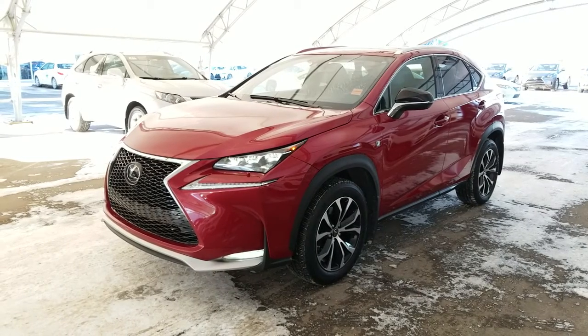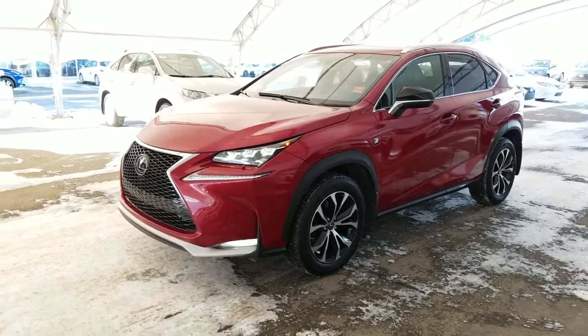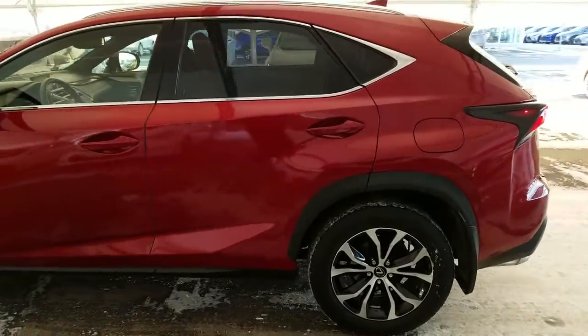We are located at 7677 112th Avenue, Northwest Calgary, Alberta, in the Northwest Auto Mall. Here we have one of our pre-owned units. It is a 2015 Lexus NX200T F Sport Series 2 in the Matador Red mica finish.